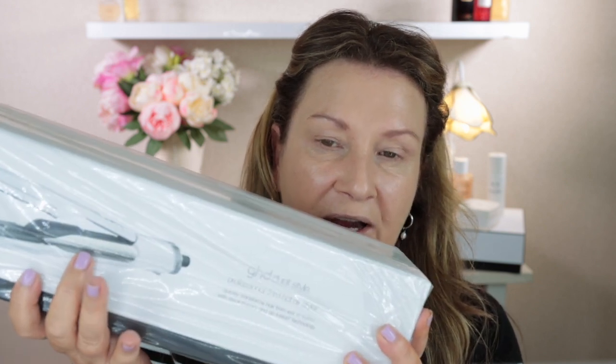It comes in two colors. This is the white one, and there's also black as well, but I really like the white. So I'm just going to pop that down and we'll carry on putting on the makeup.